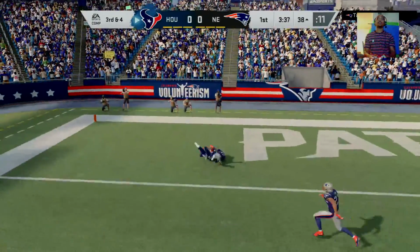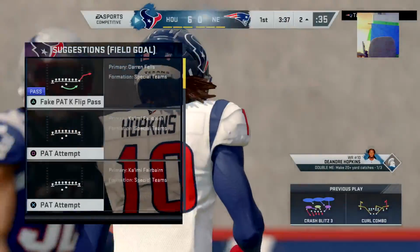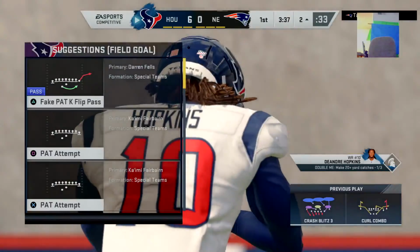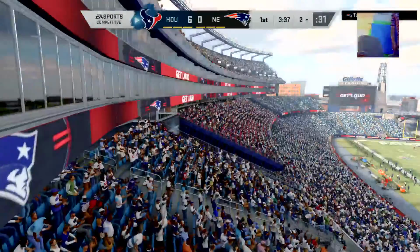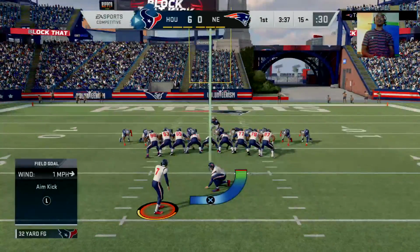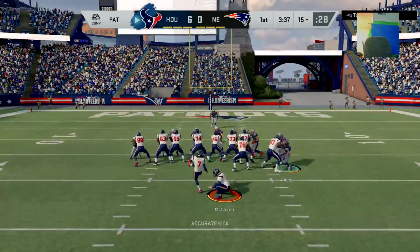He wants it all. That is Hopkins for the Texans touchdown. DeAndre Hopkins, 38 yards. And they are able to strike first here on their opening drive. So on 3rd and medium, they dial up the pass, and it works to hit the end zone.